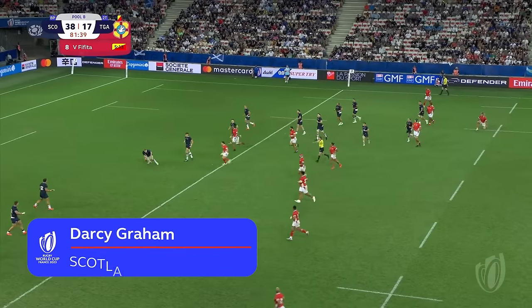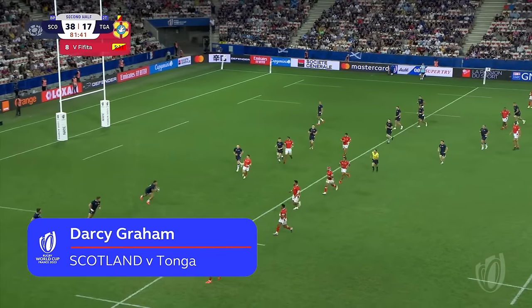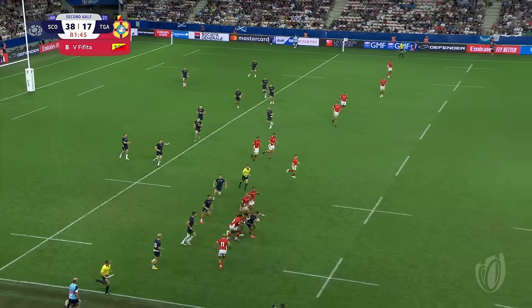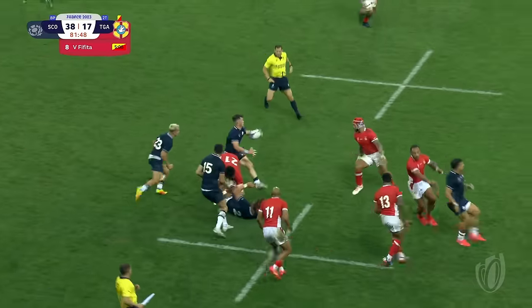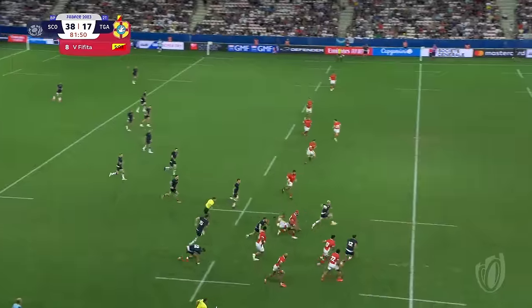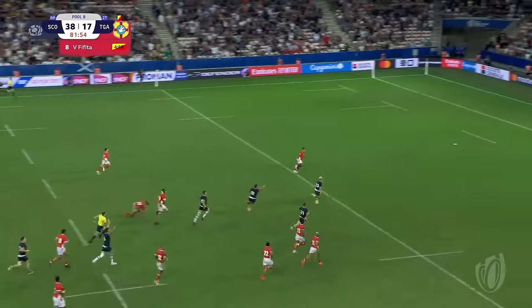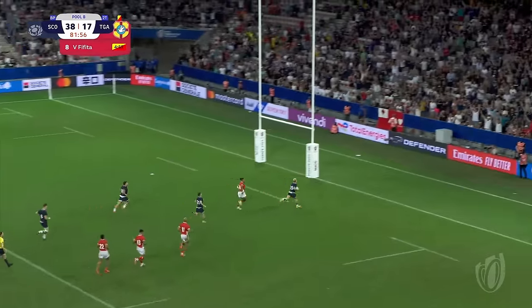Scotland have it back, then Russell fumbles it. Does he want to play? Do Scotland want to continue to chance their arm and look for more points? The answer is an emphatic yes. Jones pops it on from Horne to Graham, who's skipping clear. He's got Tuipulotu with him. He's round Piutau. He's too quick for Kata.